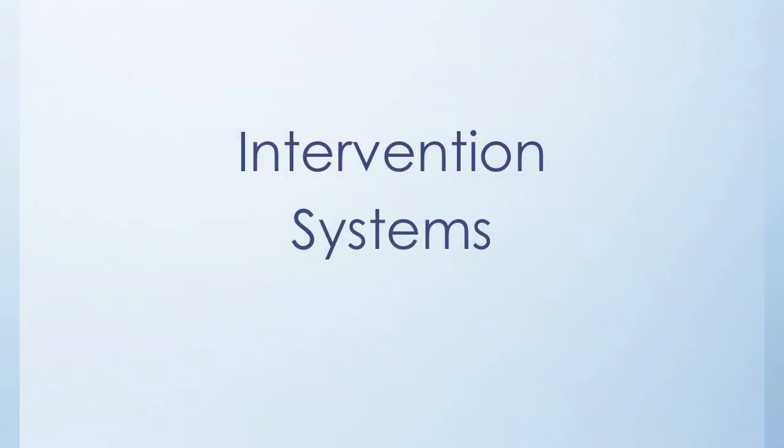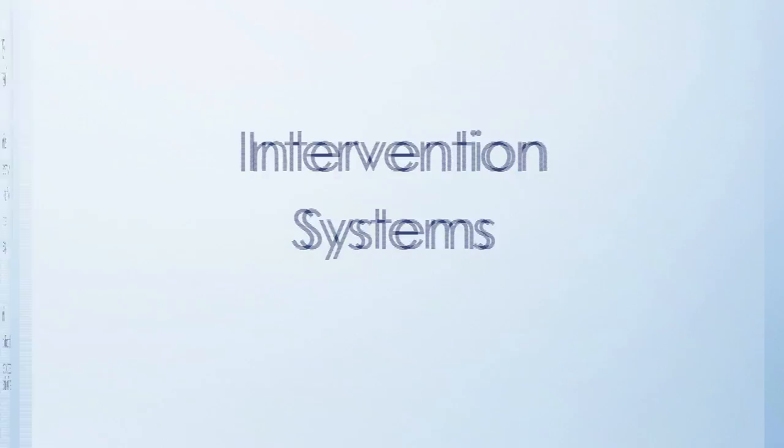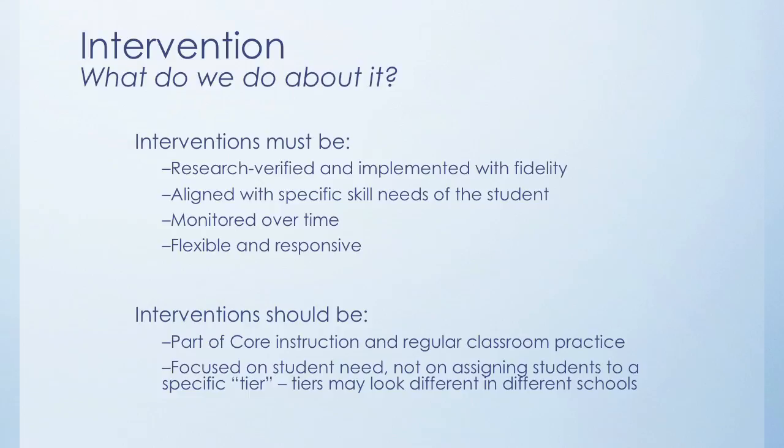In terms of intervention systems, right, we do know that the RTI framework suggests that interventions must be research verified, and they have to be implemented with fidelity. So I think we have lots of research verified interventions, but again, the teachers and we as the school system have to work to learn those well, so we're ensuring we're putting them in place with fidelity, okay? They have to be aligned with the specific needs of the student.